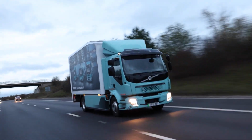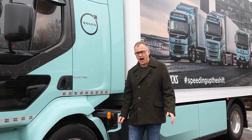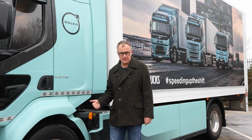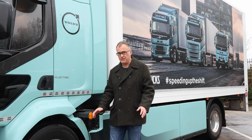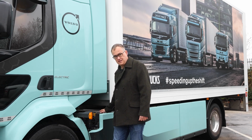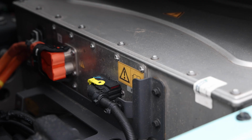Number 3. Affordability. These things have got to become cheaper. Now electric trucks currently have an eye-wateringly expensive price tag. Something like this will be at least 3 times dearer than an equivalent diesel engine. Now I know prices will come down, but never to the same level as combustion engine trucks. And there's a reason for that. This, the battery. It's full of the same expensive metals the whole world is currently demanding.